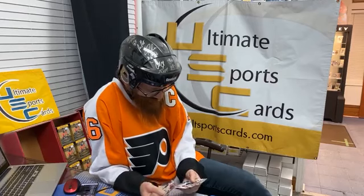This is all base. Watch, there'll be a Matthews in this box. Wouldn't that be awesome for whoever has Toronto? I think it's going to be Sebastian Aho.